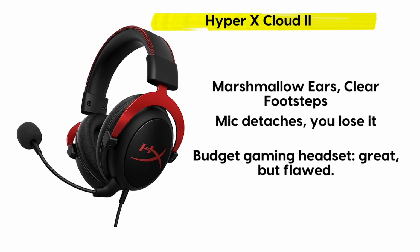For wallet-friendly gaming, this headset nearly floats above the competition, but that sharp treble and lack of eyewear channel zap it back to reality. 8 out of 10.